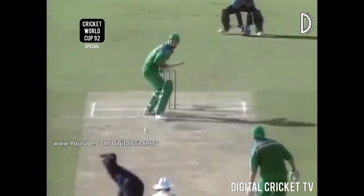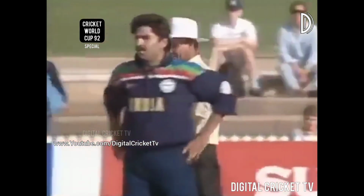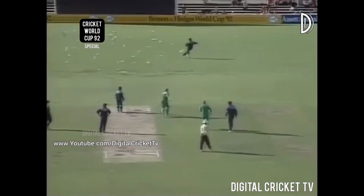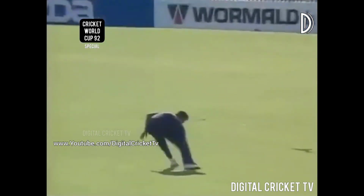Hansie Cronje figured that the ball had been picked up cleanly. That's pitched outside leg, so that can't be out. Look at Hansie Cronje there. He thought it had been picked up cleanly. Probably even missed that extra run.